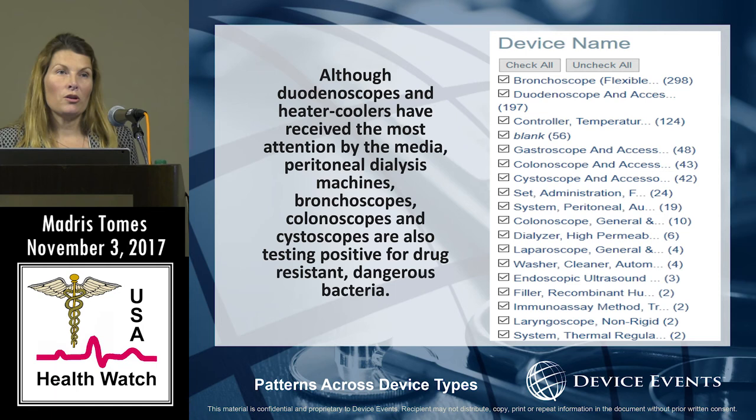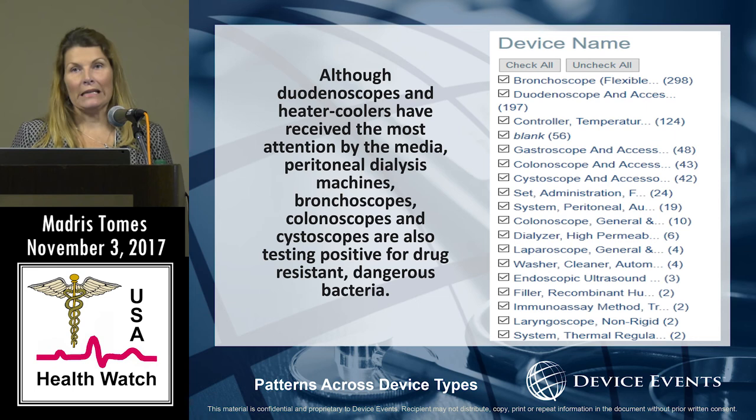It's been talked about on the Hill recently, but right now the push is just for implanted devices. And so I've been trying to use this data to convince them that reprocessed devices also need to be tracked in the EHR so that you can go back and understand whether or not your patients have been exposed to it.